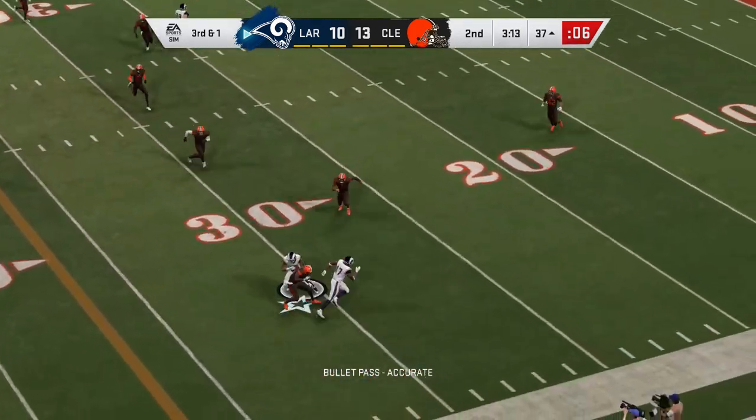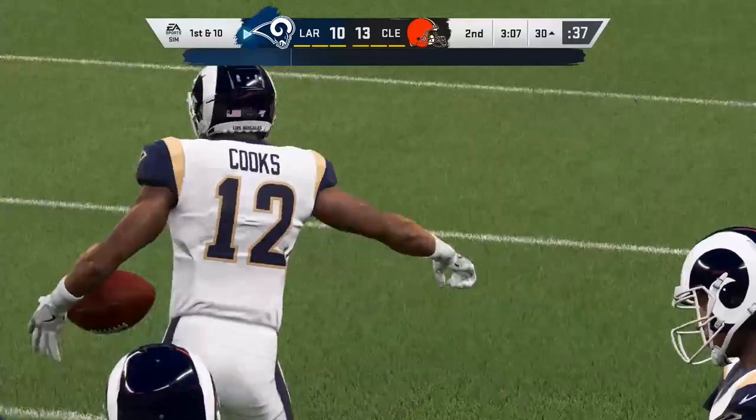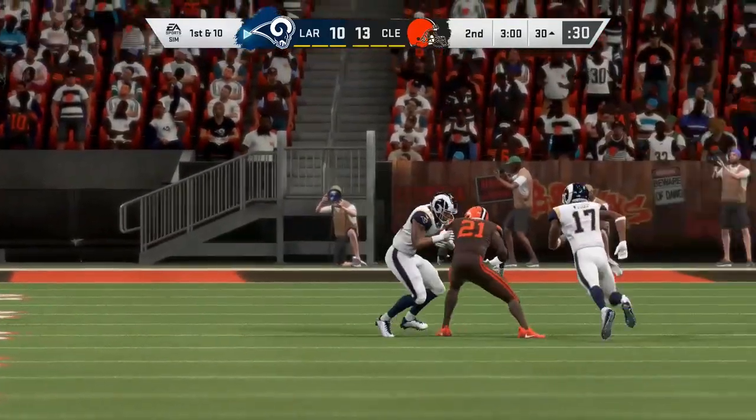Goff now looking to throw. Throw complete right side to Cooks. And he's going to have the 1st down yardage as he's down at about the 30-yard line. Move the chains, a gain of 7 on 3rd down.